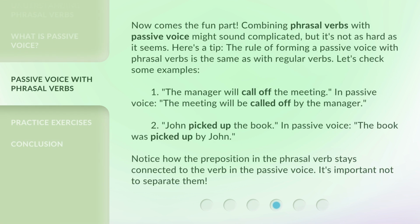Now comes the fun part. Combining phrasal verbs with passive voice might sound complicated, but it's not as hard as it seems. Here's a tip. The rule of forming a passive voice with phrasal verbs is the same as with regular verbs.